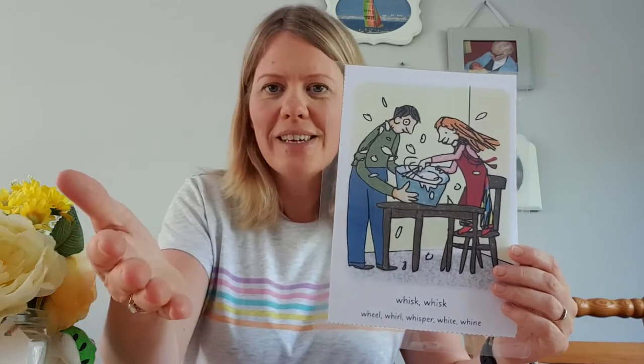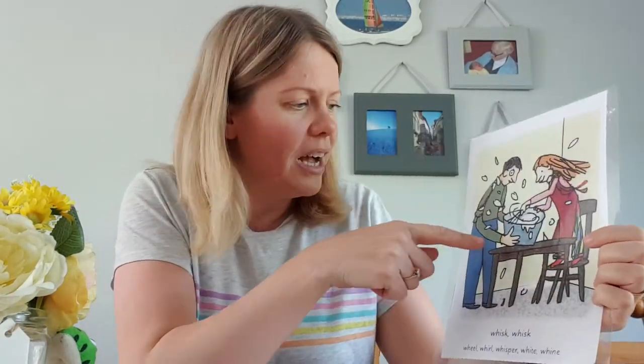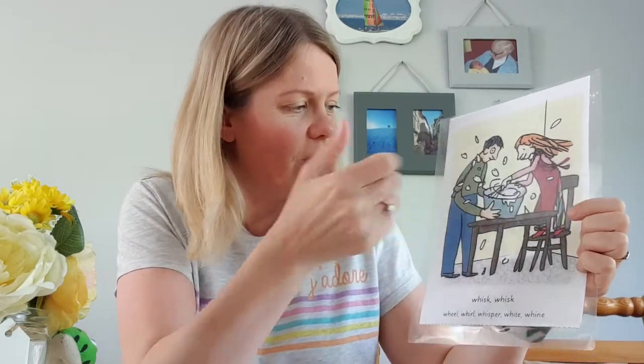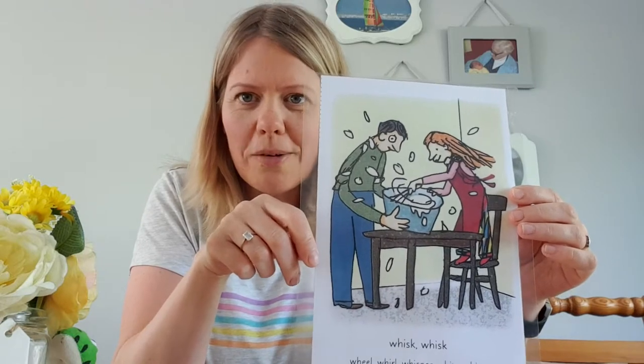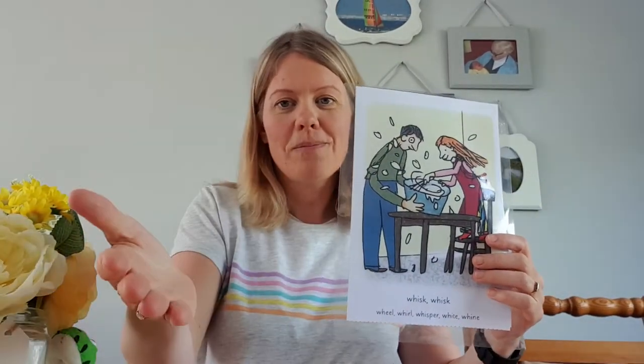Whisk, whisk. And you can see there's, I think it's a dad and a little girl, and they have got a bowl of cake mix probably or something like that, lovely to eat, and they have got a whisk and they're giving it a good whisk, making sure that they've got it all mixed in together. So whisk, whisk. So when you see a W and a H, it's just a W sound. W. Whisk, whisk. Fantastic.